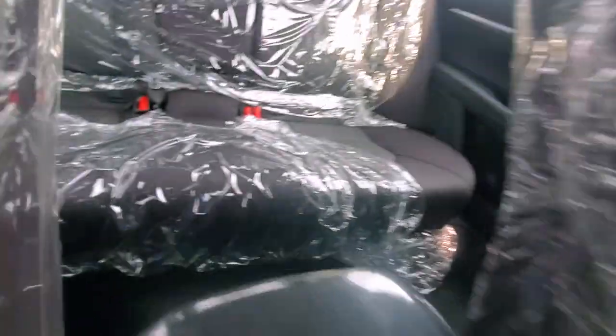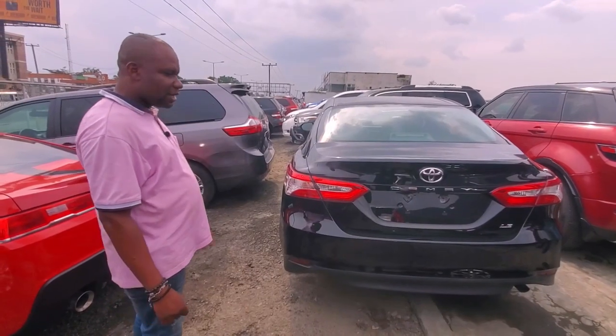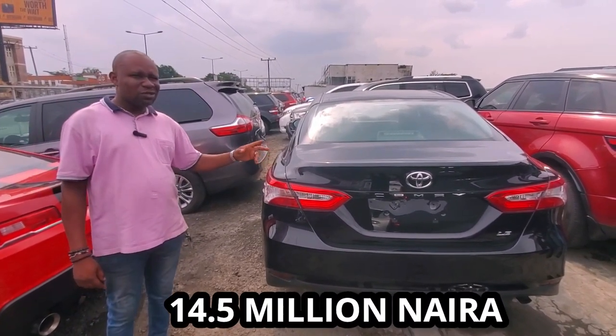This is the dark gold black interior. Lovely, lovely. Toyota Camry LE, accident free, salvage free, 2018. And this goes for 14.5 million.